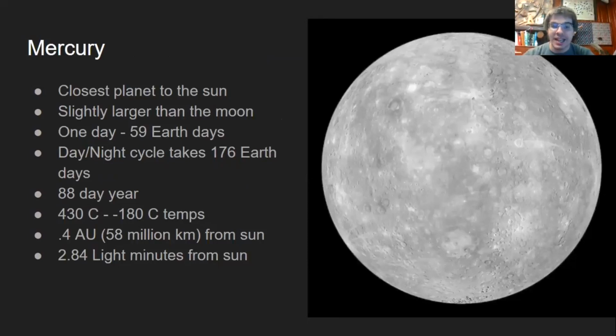It rotates very slowly. One day is about 59 Earth days, and one day-night cycle takes 176 Earth days. Because it's so close to the sun, it stays daytime and stays nighttime for much longer because it's rotating along with the sun. It has an 88-day year, so once every 88 days, it makes its way around.